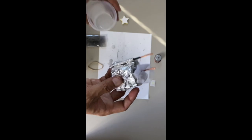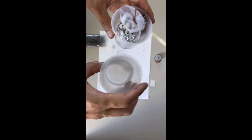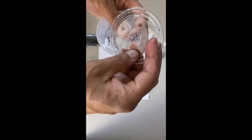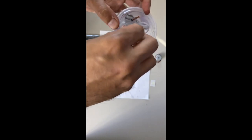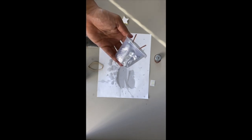You're gonna place the battery cell into the cup, right? And pour some of the salt water solution into the cup. And from there, place the lid over the cup and make sure that the wires stick out. See these nice little holes we pre-made. There's your battery cell.